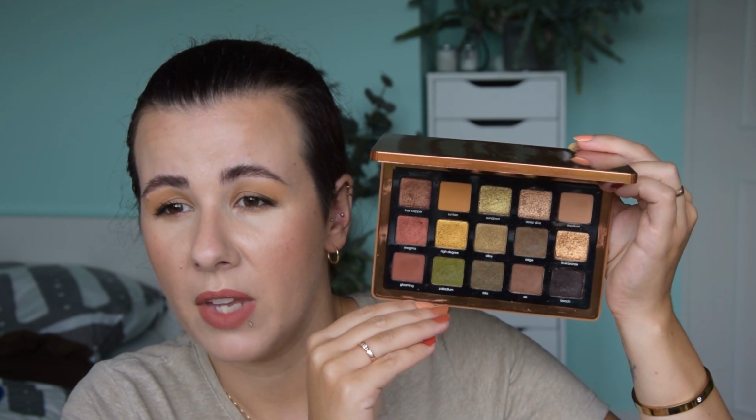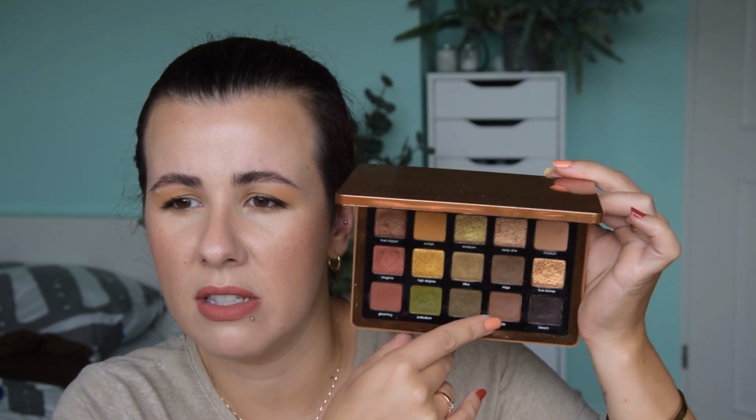I used it on holiday a ton. I used pretty much every shade in here, maybe a little bit less this gold and yellow. I don't know why, I wasn't really into the yellow this year, but I use a ton of these mattes all the time. These two very sparkly shimmers. I did a look with the whole red column here. To be honest, loved it, loved it, loved it.